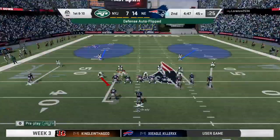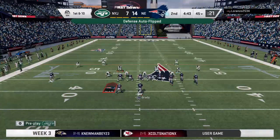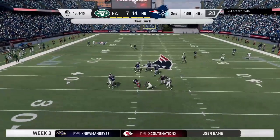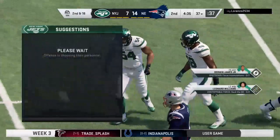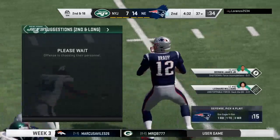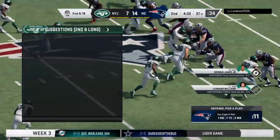A good grab there by the former Central Michigan man, Antonio Brown. And he ate up some real estate on the catch, too, didn't he? I think the most impressive part of it, though. He'll be taken down. The Jets get in there for the sack. Sacked there by Avery Williamson, the linebacker. Man, he got in there so quickly, Charles. What could the offense have done to adjust and account for that?